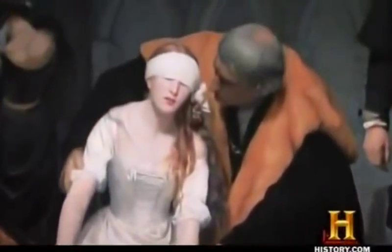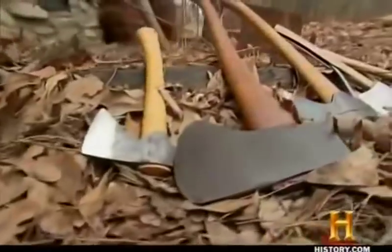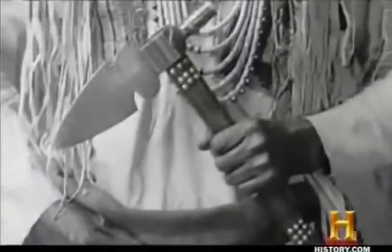Dying by the axe was something of a privilege. If you were an ordinary commoner, you went to the hangman's rope. If you were an aristocrat, then you had the privilege of being beheaded. When colonists left the old world for the new, the axe went with them. Native Americans gave it a new name. And we keep redefining the tomahawk's limits.